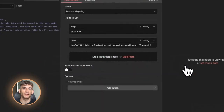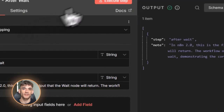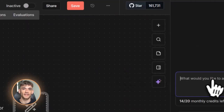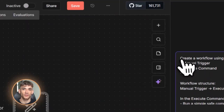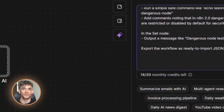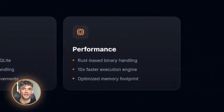And here's a big one. The old SQLite driver got removed. There's a new pooling driver. It's way faster. They're claiming 10 times faster. I'll get to that in a second. Binary data handling changed too. Before you could store binary data in memory. That caused slowdowns. Now it uses your file system, database, or S3 storage, more predictable under load. Third pillar is performance. This is where it gets exciting.